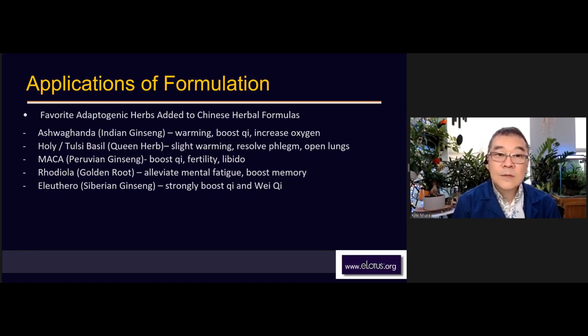So the energy and the potency of these herbs in helping us in sweeping up cortisol and or adrenaline or the other harmful hormones that build up in our bodies from stress, these herbs are extremely powerful that I've found.